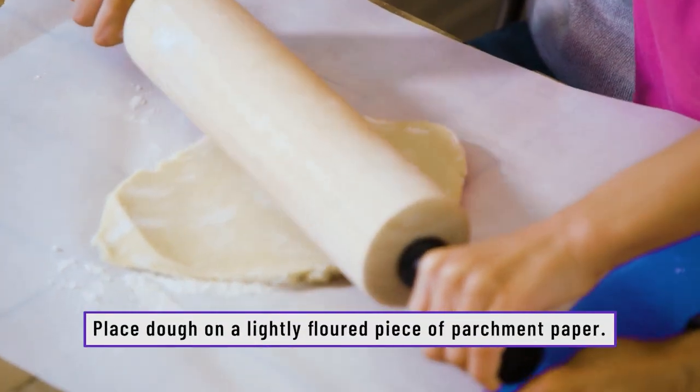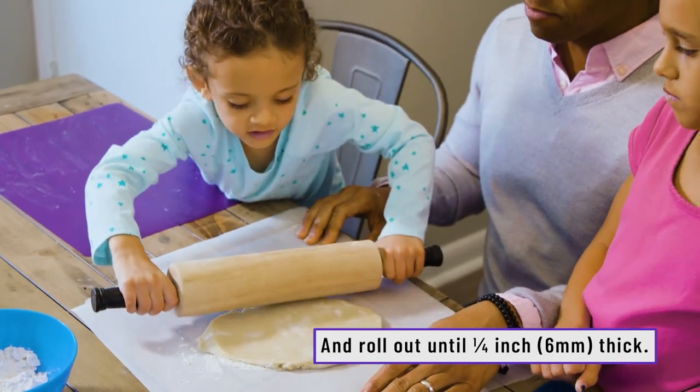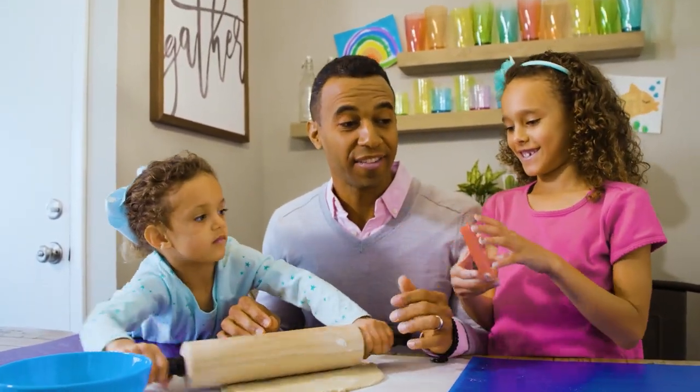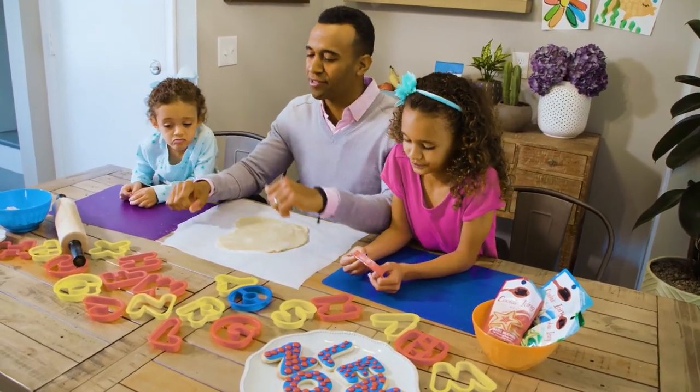All right, Lynn, you want to roll it a little bit? All right, give it a shot. Yay, Lynn, look at those muscles. So now comes the time where we have to do some cookie cutting. To do some cookie cutting, we have all of your cookie cutters all right here.